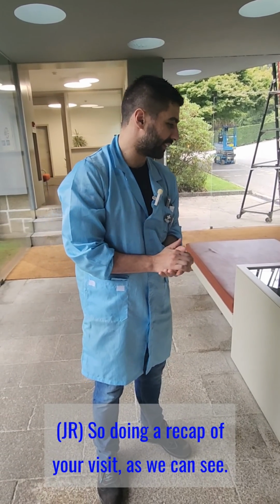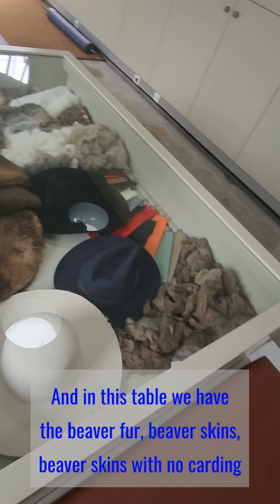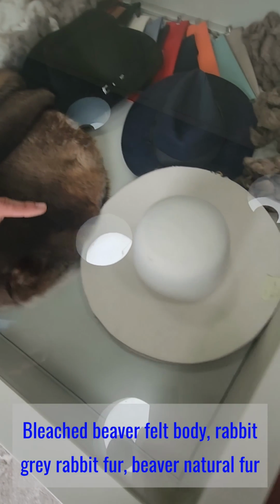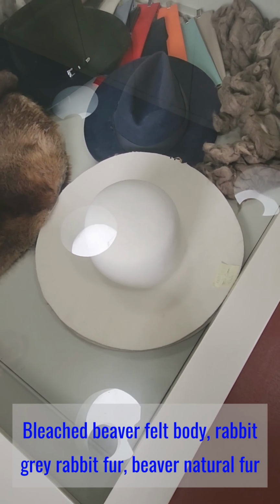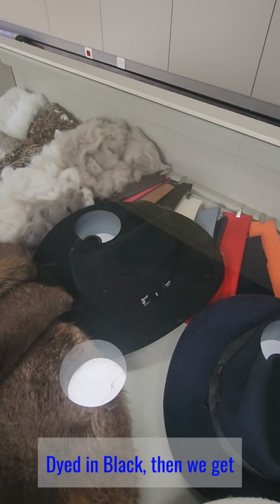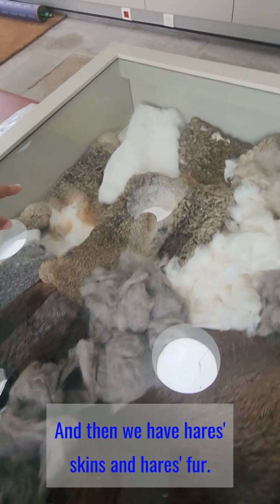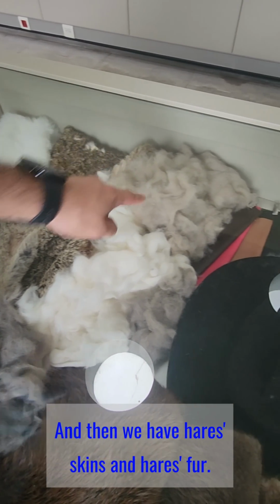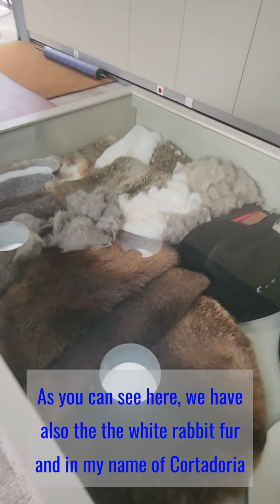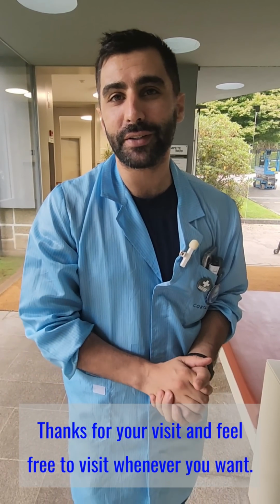So, doing a recap of your visit, as we can see in this table, we have the beaver fur, beaver skins with no carding, beaver felt body, gray rabbit fur hat, beaver natural fur hat dyed in black. Then we get the rabbit skins, gray rabbit fur, and then we have hare's skins and hare's fur. As you can see here, we have also the white rabbit fur. And on behalf of Cortadoria, thanks for your visit, and feel free to visit whenever you want. Thank you.